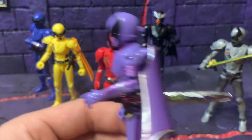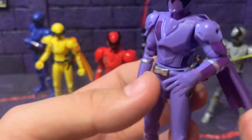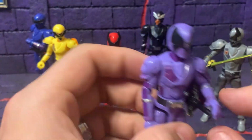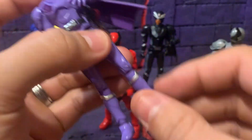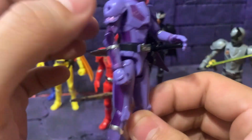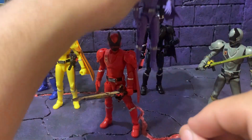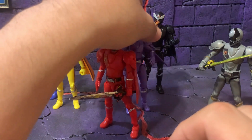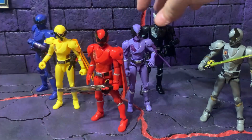So again, I think some people will have nitpicks with how the capes get in the way, but that's going to be no matter what. I have them with an open hand, and we obviously have the nice pastel purple, and I love the dark purple they used. I think it looks really good. And if they would stay standing.